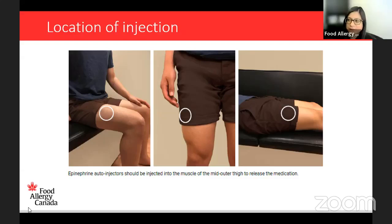Perfect. And maybe just to highlight, it isn't the arm. We really do prefer the leg. And the reason it's the leg is so we want a nice muscle. And so some people may have had the experience of having it in the deltoid or in the arm. The reason we want the leg is because it's a nice big muscle, and that we can get distribution of the epinephrine very quickly. Okay, great.